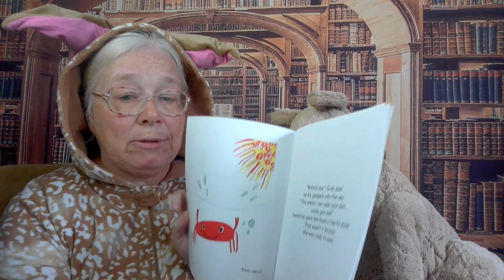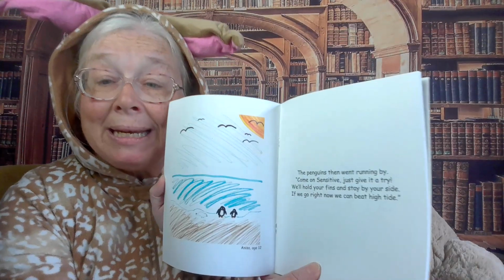Watch me, Crab said as he jumped into the sea. The water can calm your skin. Come join me. Sensitive gave her head a fearful shake. That wasn't a decision she was ready to make. The penguins then went running by. Come on, Sensitive, just give it a try. We'll hold your fins and stay by your side. If we go right now, we can beat high tide.